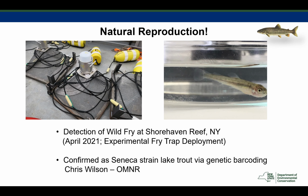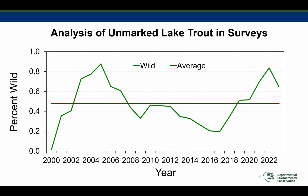So this led us, Mark presented this earlier, to looking back at our cold water assessment to say, okay, we have some fish that have adipose fins present. We have fish that don't have a coded wire tag. We know the error rates that are involved with that. So we took a harder look, and after accounting for that error rate, the combination of the two, this is what we found: there's a very small percentage of wild fish that are being caught in our cold water assessment. Prior to this study and process, we assumed that that was zero. We just weren't seeing it.